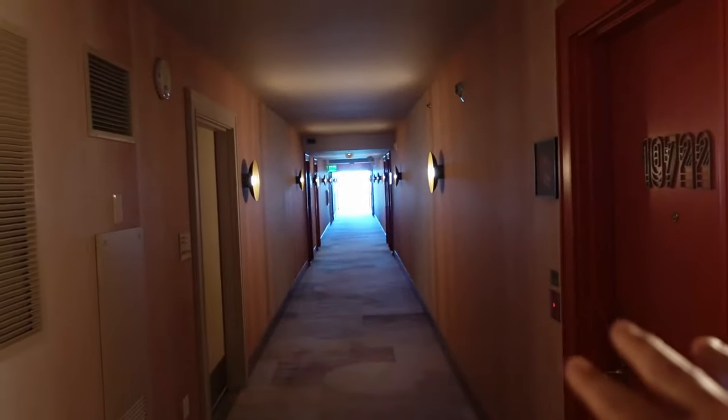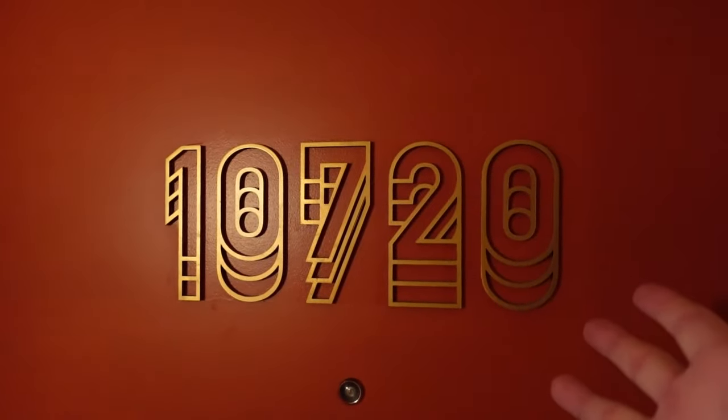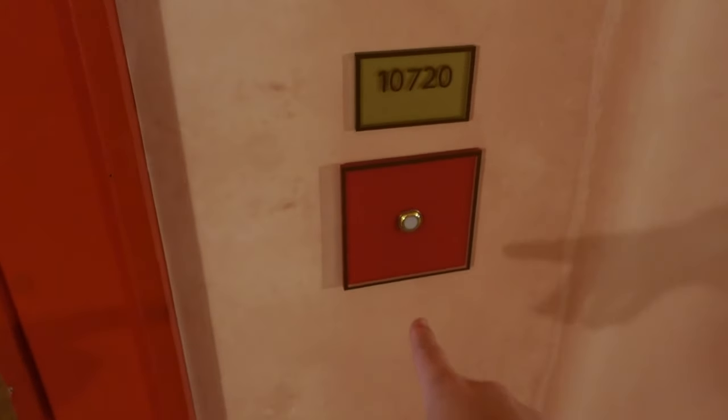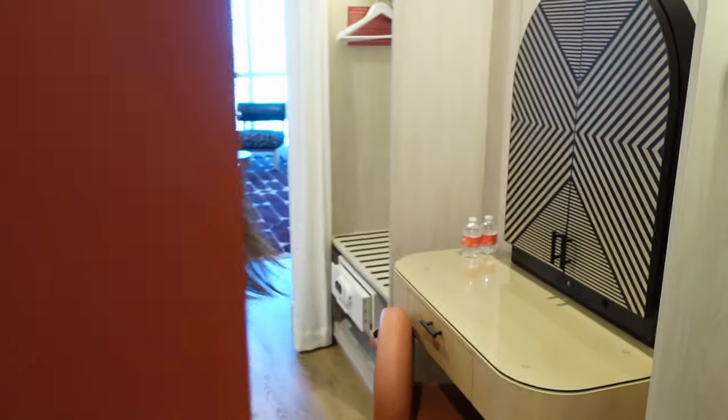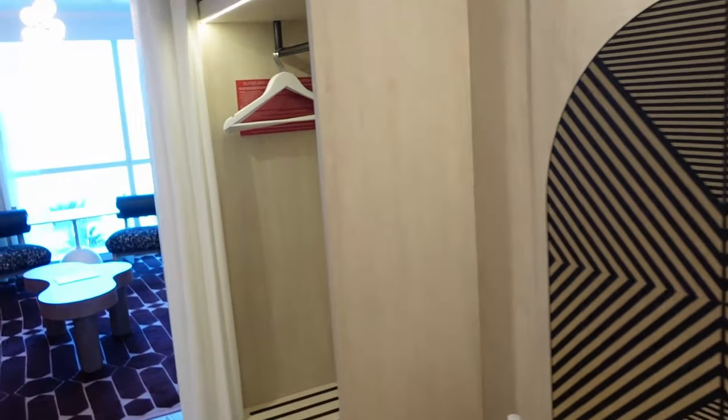You can sort of see the hallway here, and look at the little sign on the door. Plus, we've been staying in some bougie hotels lately. They have doorbells. So let's see if Candi lets us in. Ding dong. I heard it. Haha. Okay, check out this room.